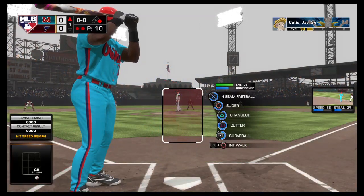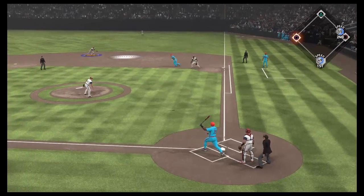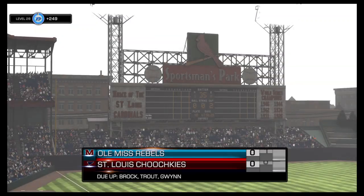Into the box, Frank Thomas. He takes his first cuts in this one with a man at first and 2 away. And he gets him to pop it up on the right side of the infield. Murphy is there to make the catch, and the side is retired.